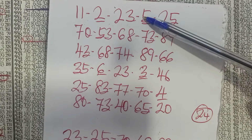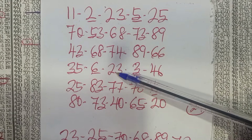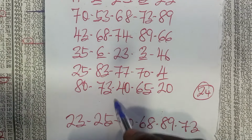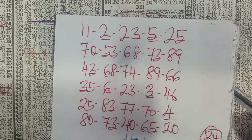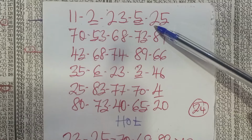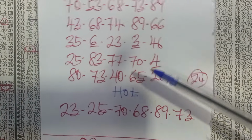Now you could see that here we have the number 23, and we have the number 23 here. So 23. All right. So we have the hot numbers for today. The hot one, we have 23. Then also we have 25. So 25 is here, and also we have the number 25 here. All right, the repeated number.